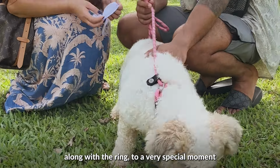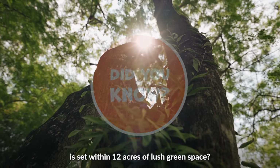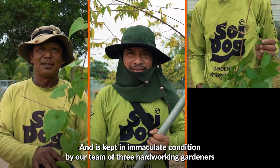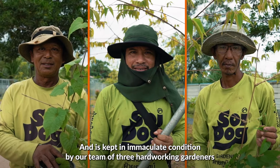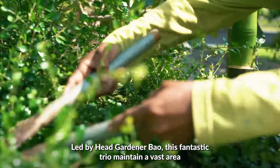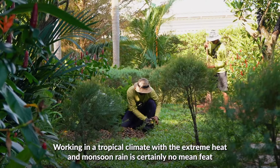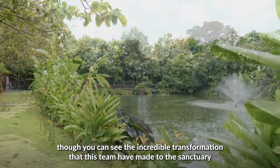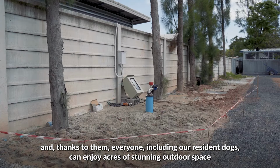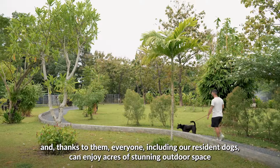The name Prarung translates to shiny rainbow, and this little lady certainly brought some sparkle, along with the ring, to a very special moment. And finally, did you know that the Gill Dalley Sanctuary is set within 12 acres of lush green space and is kept in immaculate condition by our team of three hard-working gardeners? Led by head gardener Bao, this fantastic trio maintain a vast area. Working in a tropical climate with the extreme heat and monsoon rain is certainly no mean feat, though you can see the incredible transformation that this team have made to the sanctuary. And thanks to them, everyone, including our resident dogs, can enjoy acres of stunning outdoor space.